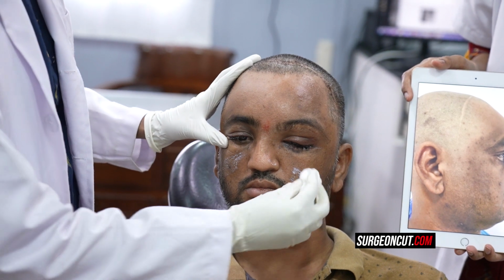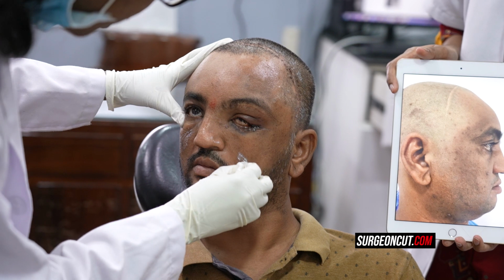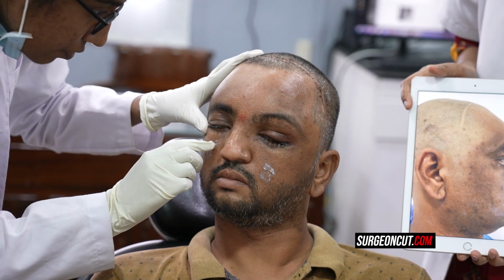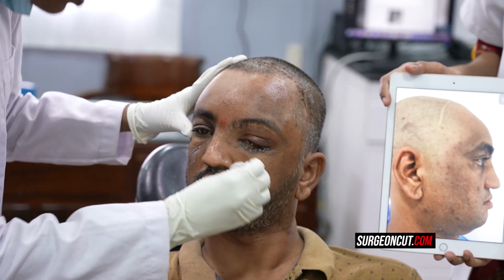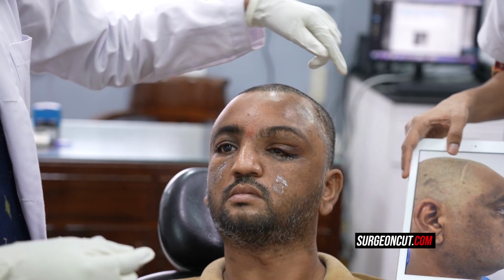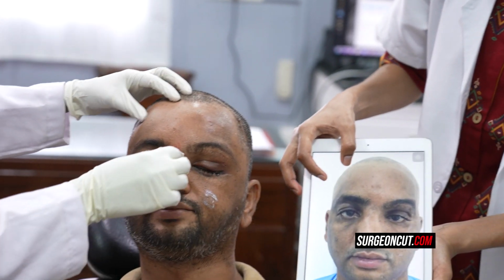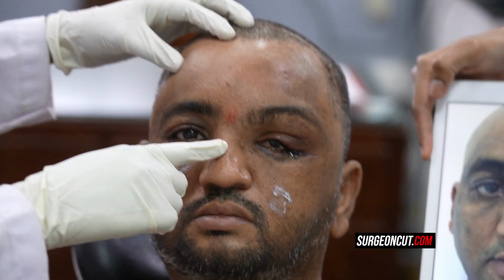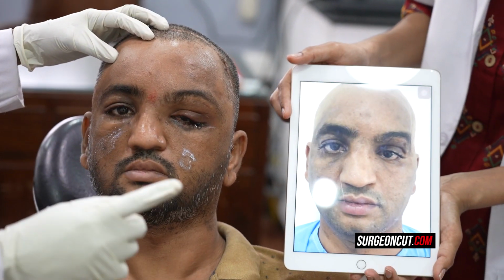Alright, so you can have a look in the mirror and you can see your pre-op and your post-op image. There was a radix osteotomy done for him. Show the frontal view. So here you see we have corrected this asymmetry right here. There was a little deviation to the right and that has been corrected. You can have a look in the mirror.